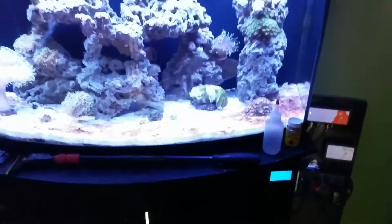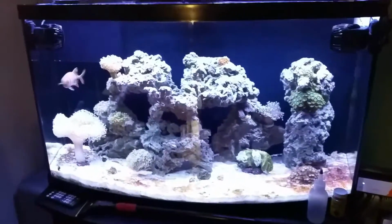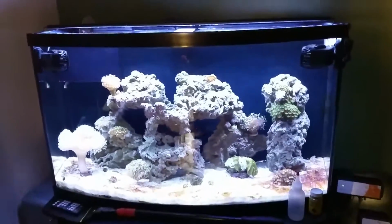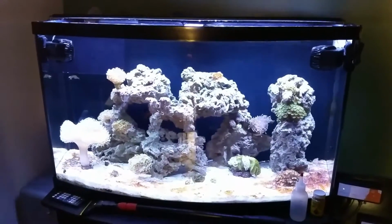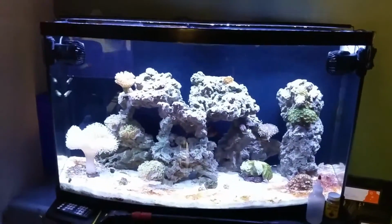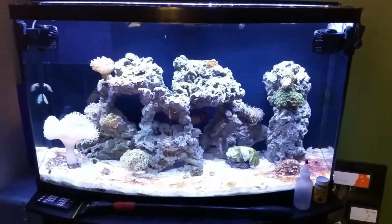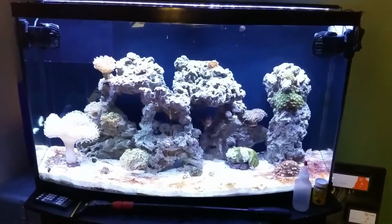So that's pretty much it. I don't think there's really anything else going on here. I do plan to upgrade in the future. I kind of mentioned it. I want a bigger tank, basically. I'm not happy with this tank. It's just too small. Plus, most of the fish I want to keep require a 220, 250 gallon tank. So that's what I'm looking for, a 250 gallon tank.